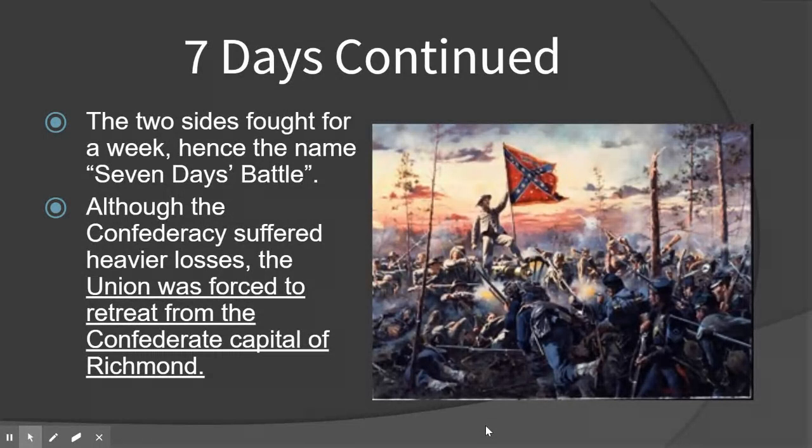The two sides will fight for a week, again, hence the name. We don't get too crazy with our names here in history. The Confederacy will suffer a heavier loss, but the Union is forced to retreat from the Confederate capital of Richmond. What's underlined there is why it is important. So if the Union is forced to retreat, that means that the South wins.